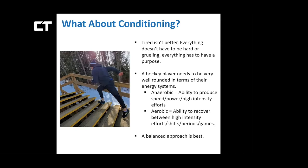Okay. So when we're looking at this, a balanced approach is always best. I'm sure many of you on this call have heard the term periodization before, or just planning certain training. There are certain times of the year where a focus on anaerobic is going to be a little bit better and a focus on aerobic is a bit better.